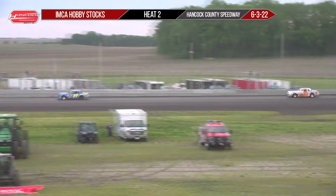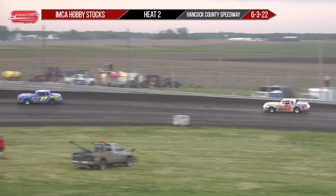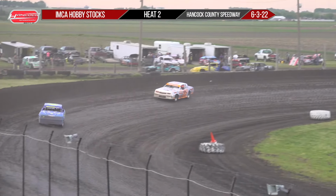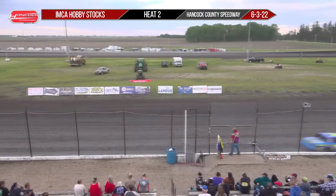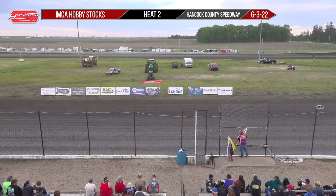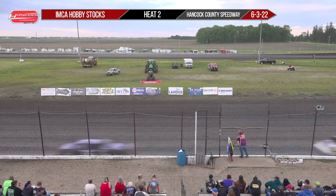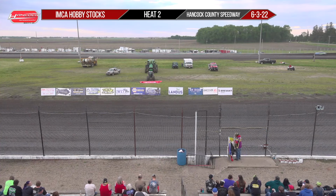Down the backstretch now for the final time, and it turns 3 and 4 in shades of blue and neon green, that's the T8 of Brandon Nielsen. Seidels that second place spot, followed by Hanselman and Jones, transferring to the Cash Dash here tonight. Casey Nielsen Cash Dash coming back to the Hancock County Speedway, our top 4 main classes tonight.